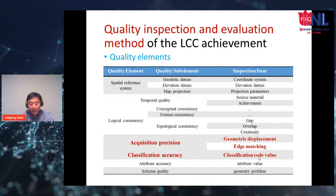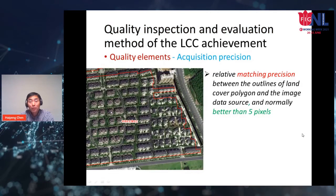Referred to the quality evaluation criterion of traditional digital surveying and mapping achievement, the quality elements of the LCC achievement are designed and shown in this table. It should be noted that the acquisition precision and the classification accuracy are the 2 core quality elements. Firstly, the acquisition precision. It represents relative matching precision between the outlines of land cover polygons and the image data source, and normally better than 5 pixels.